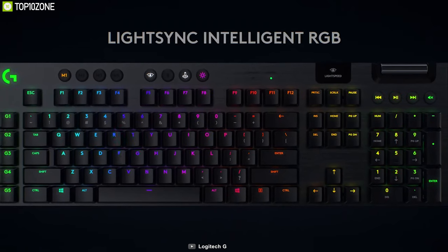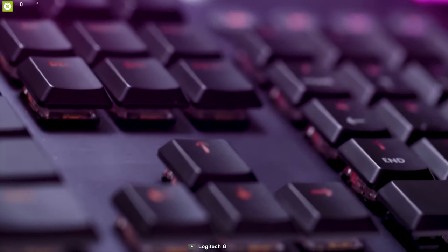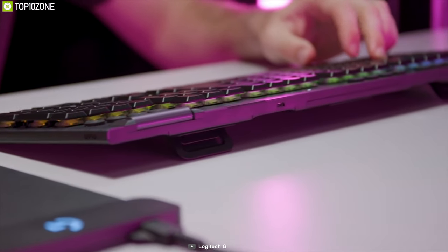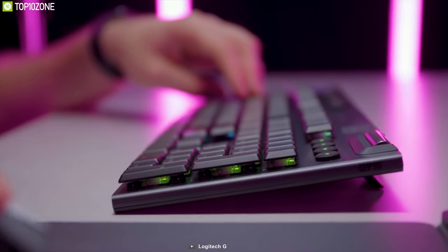Its LightSync technology provides next-generation RGB lighting that synchronizes lighting with any content, and you can personalize each key or create custom animations from 16.8 million colors with the Logitech G Hub software.